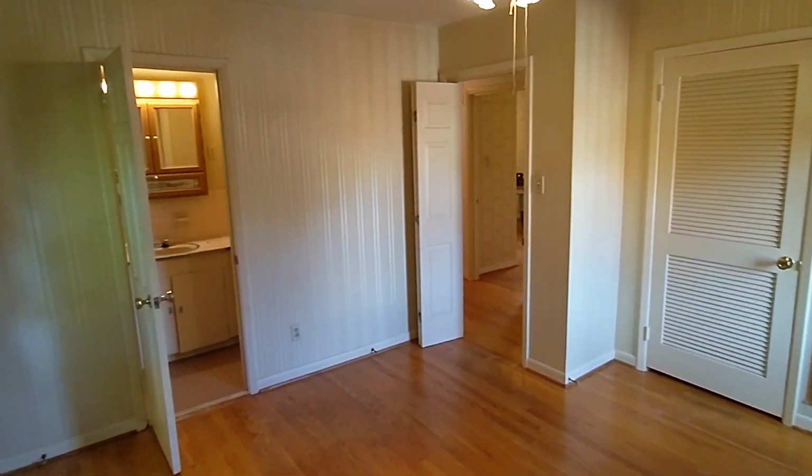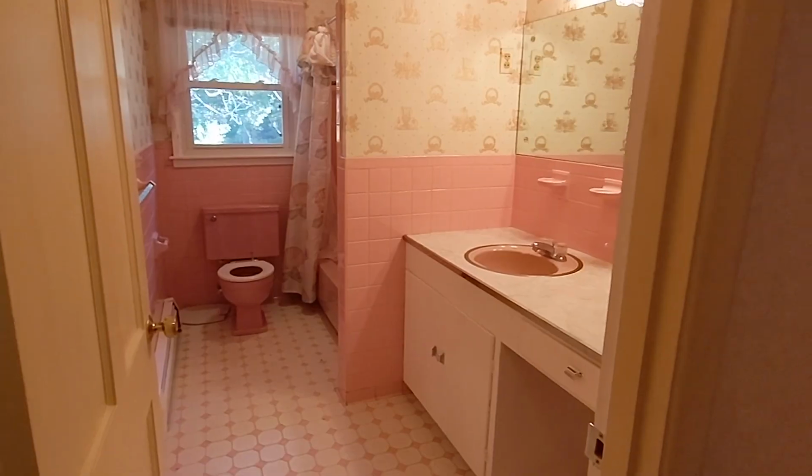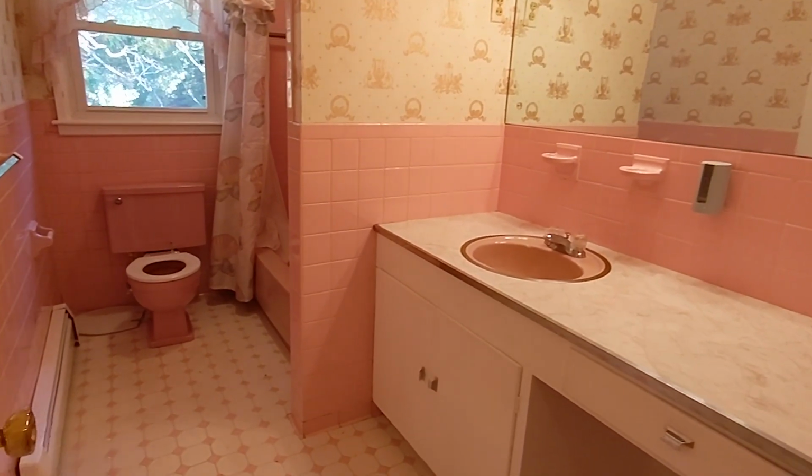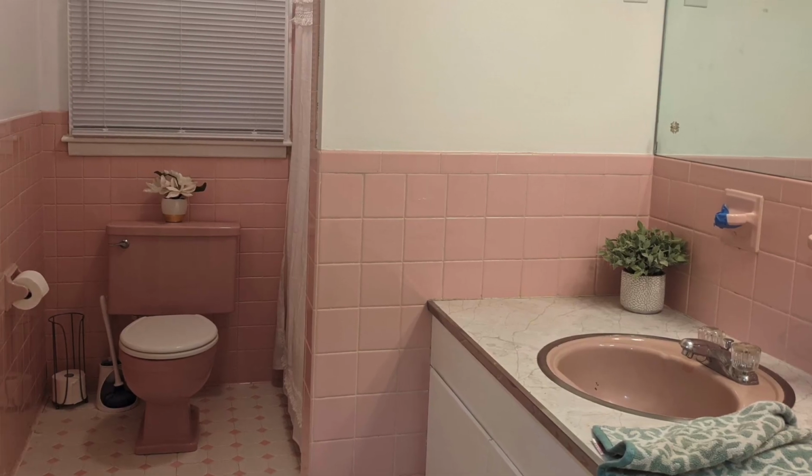We haven't done any of the bathrooms or the bedrooms yet. We still have quite a bit of work to do. Our bathroom is pink. Oh my goodness, what a difference just a little bit of elbow grease makes. Look, there's no wallpaper, yay! Our pink bathroom is coming along. It will probably stay pink for the foreseeable future, but no wallpaper, white walls. It's gonna look good.